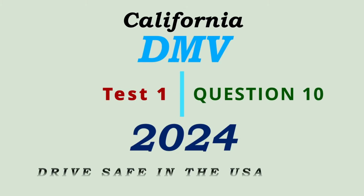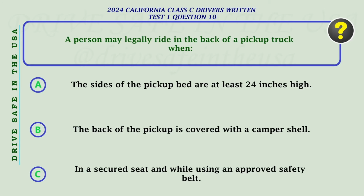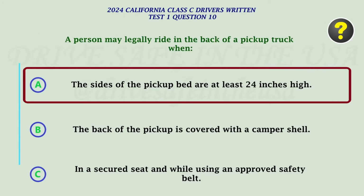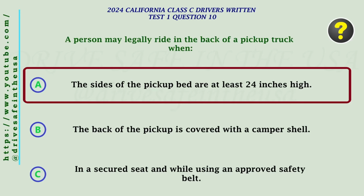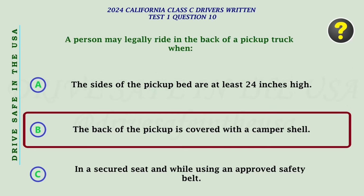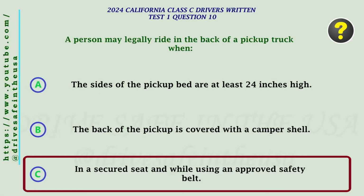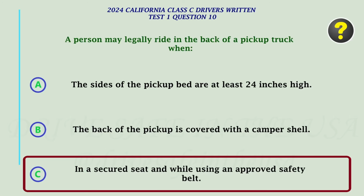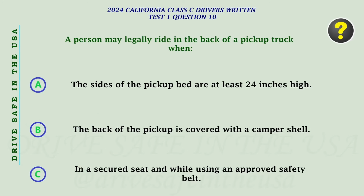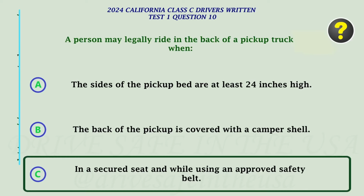Test 1. Question 10. A person may legally ride in the back of a pickup truck when Option A. The sides of the pickup bed are at least 24 inches high. Option B. The back of the pickup is covered with a camper shell. Option C. In a secured seat and while using an approved safety belt. The correct answer is in a secured seat and while using an approved safety belt.